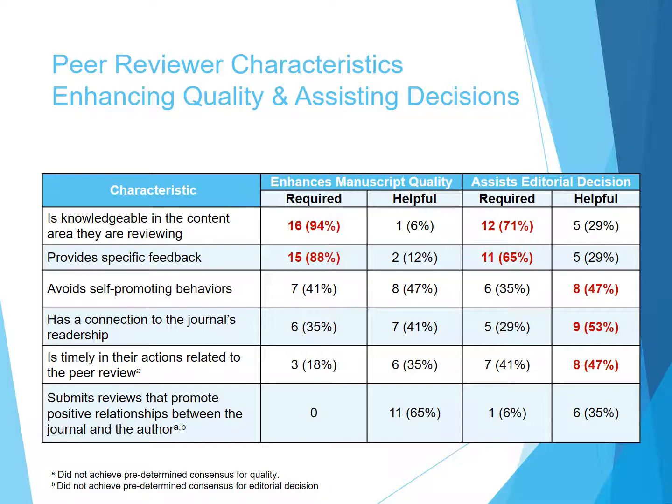But some other elements that were also weighted fairly highly in terms of being helpful were avoiding self-promoting behaviors, so being careful not to recommend citing manuscripts that you've written or that you've participated in, or trying to find ways to manipulate the manuscript in a certain way that might help promote yourself. Having a connection to the journal's readership is extremely important, and then also being timely in your actions.